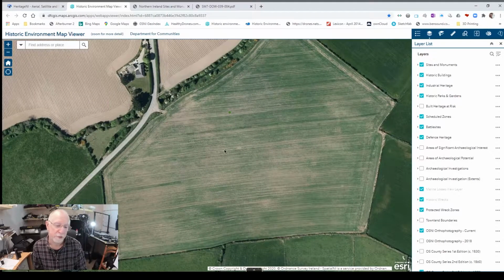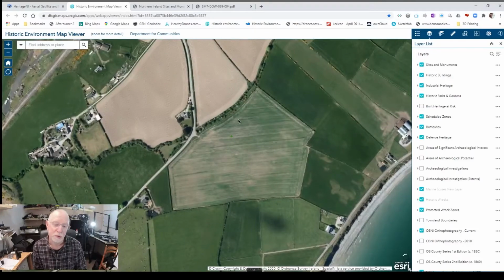Not a lot of information really. You can see tractor marks and a few dry spots where it's not growing so well. Here's the river running through here. The site actually is in here. If we zoom back a little bit, maybe we can see something here. But there are other resources that we want to look at to try and find out more about this particular site. So we're going to use Google Earth.